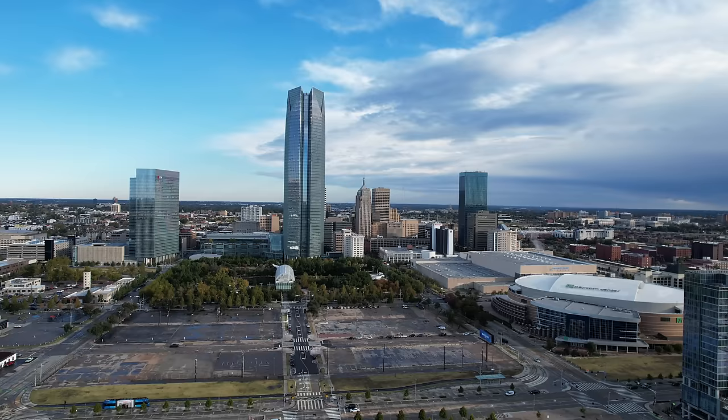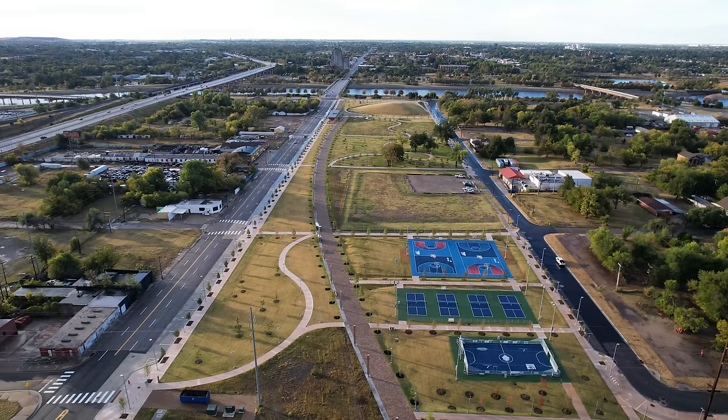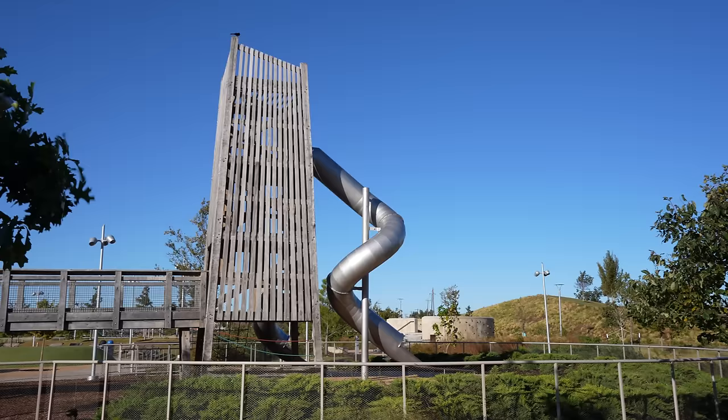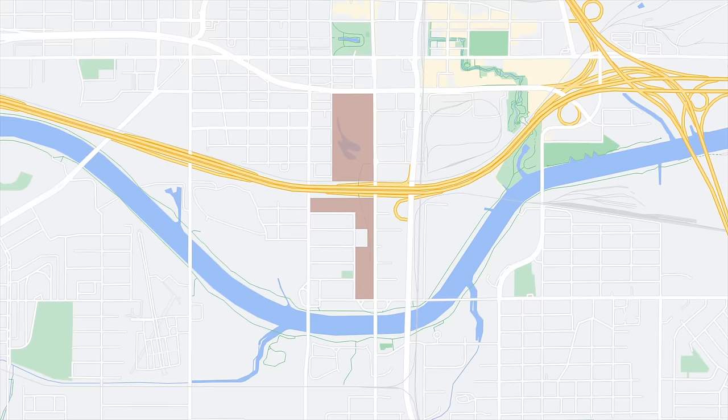This park is incredible. It has the best views of the Oklahoma City skyline, has a bunch of sport courts, including basketball and pickleball. It has a pond that you can paddle boat in, has a super fun looking playground. And what makes the park even better is that you don't even have to leave to get food because there's a restaurant called Spark right on the northern edge of the park, which rhymes.